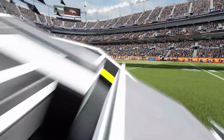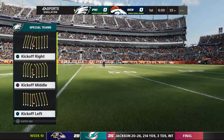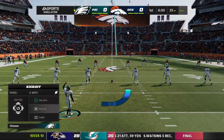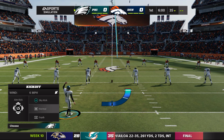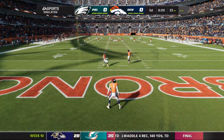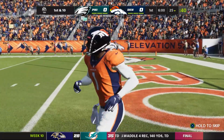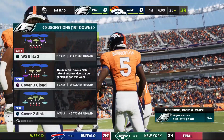Today, from Empower Field at Mile High in Denver. It's Week 10 of the NFL on EA Sports. The shadow's starting to get a bit longer. Week 10 of the NFL season is here, and we're underway on EA Sports. And you combine a big leg with a mile-high air, there's the outcome. This will sail out of the end zone for a touchback.